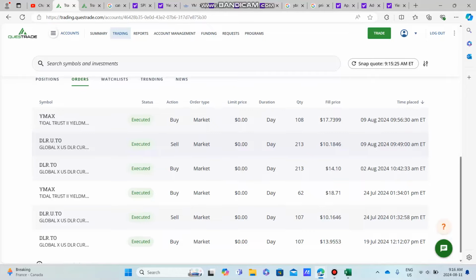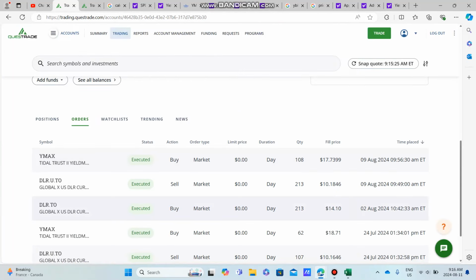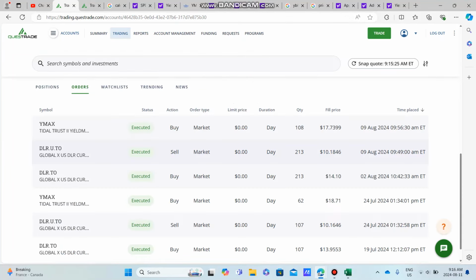And with this method, I was able to save myself, because I did $3,000 times 0.015, which is Questrade's fee for transferring funds from Canadian to US dollars, I would have paid $45 Canadian, when instead I only paid $5 for a commission fee using this method. And that was able to buy me actually about 1.5 more shares of Yieldmax, if you really wanted to be specific about it. But any little things help.